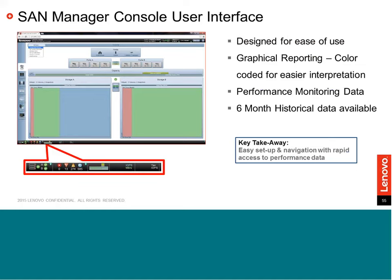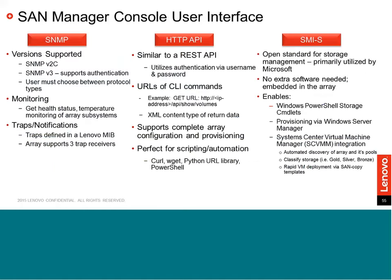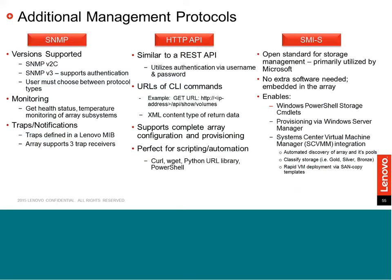So I have covered the SAN Manager console: color-coded, easy for interpretation, and an intuitive and easy to use interface. Additional management protocols are available: SNMP, HTTP, APIs, and SMI-S. There is some level of configuration that you can do, integration into the Microsoft System Center, and also VMware VAAI. We don't have any support for Virtual Center as of today.